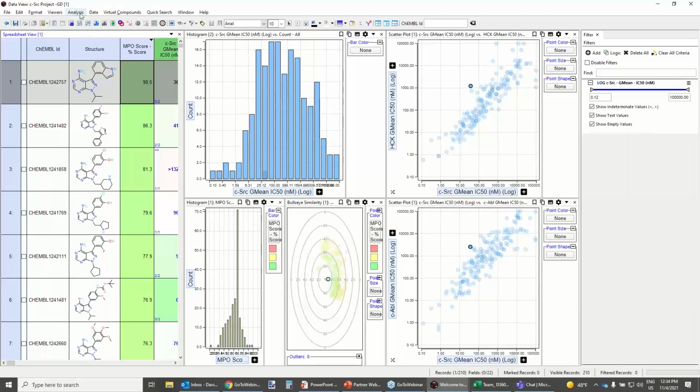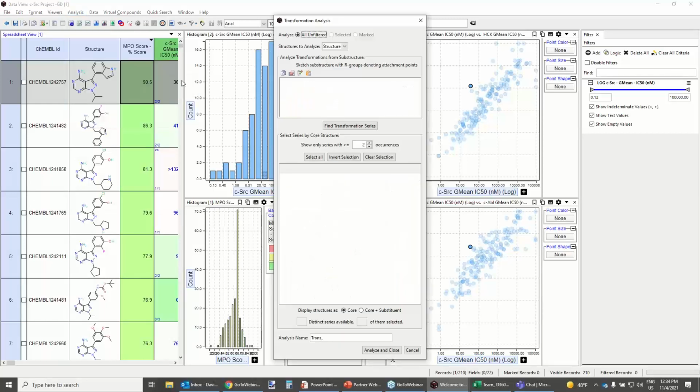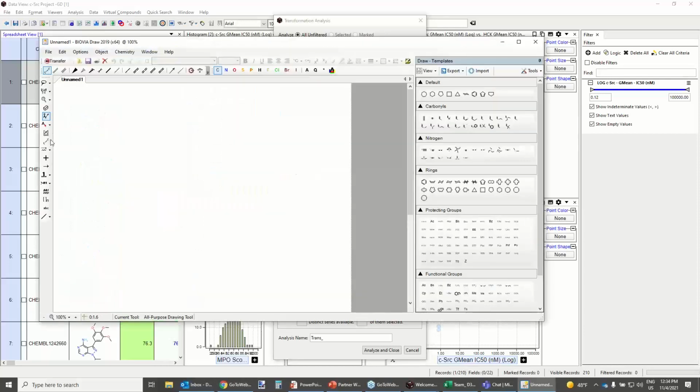And for that, we can do a quick transformation analysis. So there are a number of different structure tools to help analyze and understand what's going on with SAR. Here, I'm just going to say, do a quick transformation analysis. I'm just going to sketch that isopropyl group here. We hook up to a variety of sketchers. In this case, this is just going to use Biovia Draw. And we'll just sketch our isopropyl group. We'll tell it where the attachment point is.